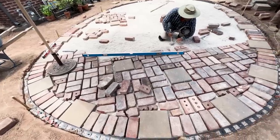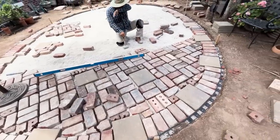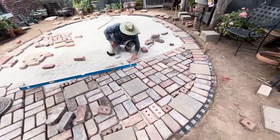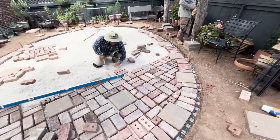But it is really looking spectacular. I love the texture of it and the color. And boy, when the infill is in and it's hosed down, it should be really, really spectacular.